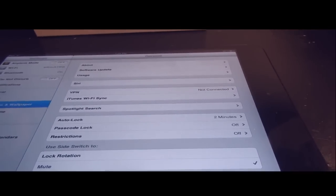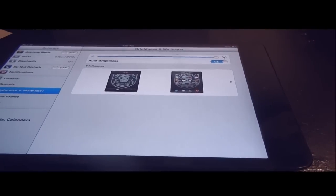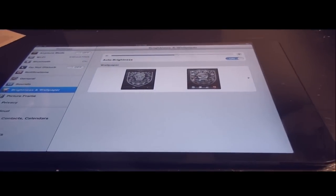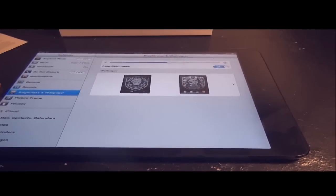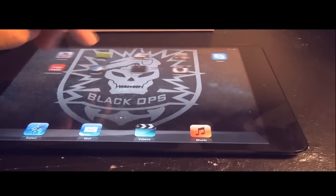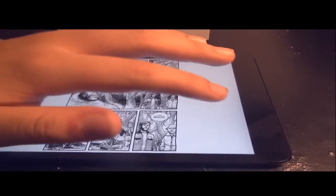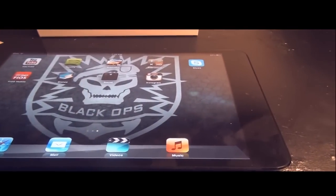Let's go see. Like, brightness. That's not even the entire brightness. It's like halfway. It's just an amazing device right now. I'm just in love with it. Then you use Stanza to read books, and I'm just reading the Walking Dead comic book. And yeah, it's just such an amazing thing. I love it.